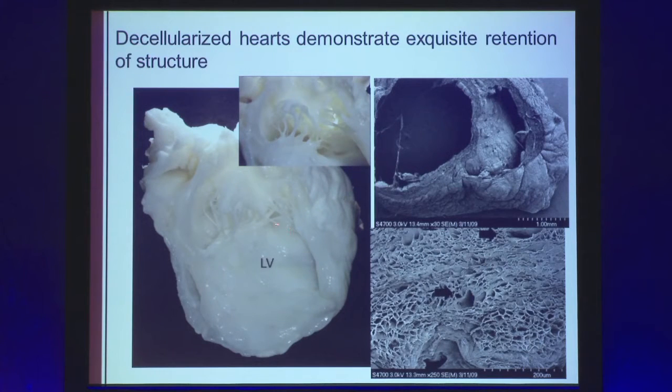microstructure. You see the chordae here, the valve. You can see the whole heart here. And if you look at the left ventricle, it essentially looks as if we took a tube of toothpaste and squeezed it and essentially extruded all of the cells. So we believe that we have an architecture then that's functionally relevant into which we can begin to put cells again.